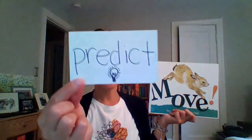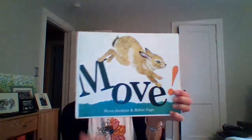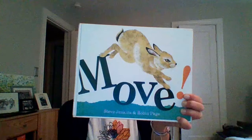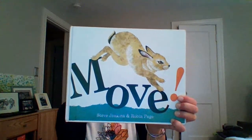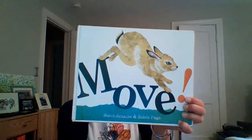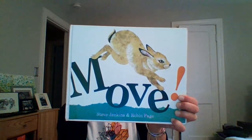Okay, now we only have one more step. I answered, what do you see? What do you think? What do you wonder? Now we need to do what we predict. What do you predict? So, share your ideas. What do you think this book is going to be about? Now that we've made observations about the cover, we told what we see, we shared what we thought using our schema, we thought of some questions, what we wonder. Now we can predict what we're going to learn by reading this book.